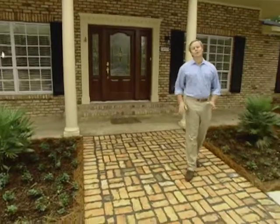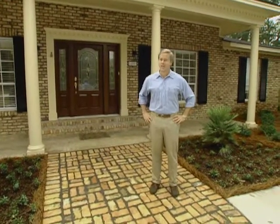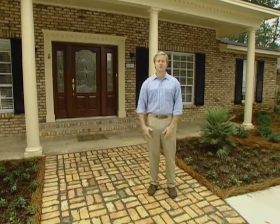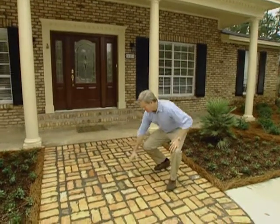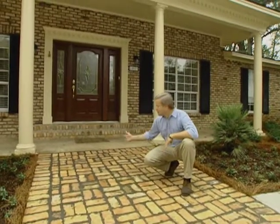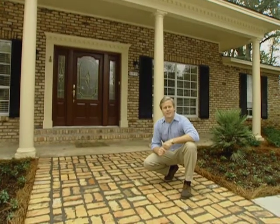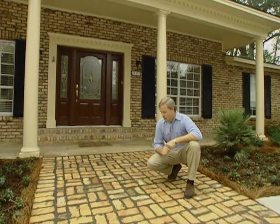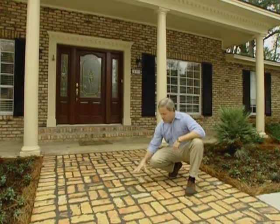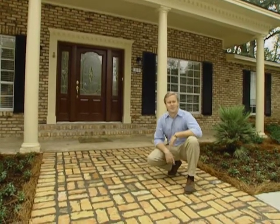Welcome back. You know, there were a lot of things that we did to the front of this house that really improved its curb appeal. All the landscaping, the new concrete driveway, but one area I particularly like is the warm, inviting brick walkway that was installed here right outside the front door. Anytime you can create a little accent area like this, it really adds to the front of the house, or even the back of the house, and using the same bricks that we used on the house in the additions just really ties everything together.